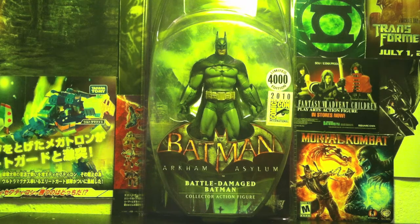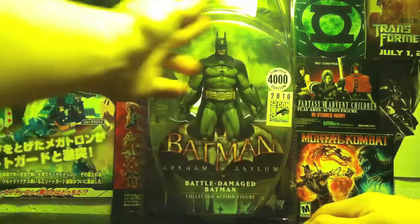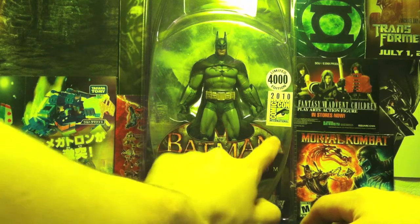He is from DC Direct, which is popular for their more detailed figures and articulation. I did review a few of the Arkham Asylum figures, Joker and Harley Quinn, and if you've seen the reviews, you know I speak very highly of them. So the box on this guy is the same as the other ones. It's got the Batman cowl, it has the game logo. Very nice Batman logo. I really like that.